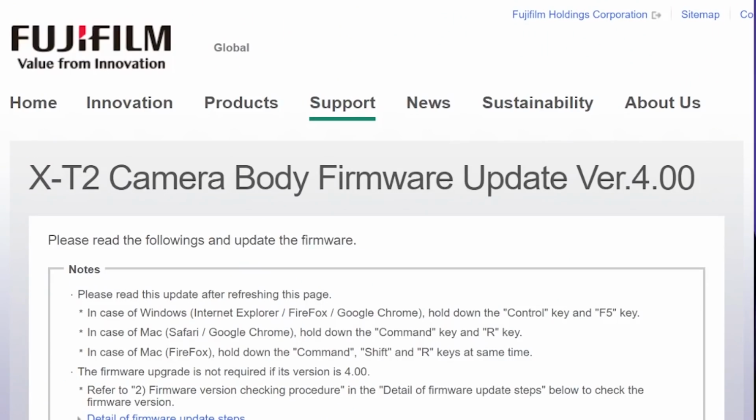Let me first start out with the reason for this: I saw that there was a firmware update that came out as of yesterday. And I was reading through it and it just reminds me of how Fuji works with their customers, with their clients, how they recognize what the photographers want and need, and they give it to them. So for every single update that they put out there, the camera that they're updating is constantly getting better.